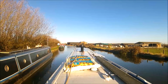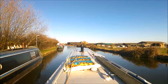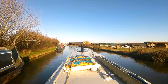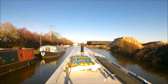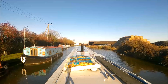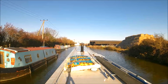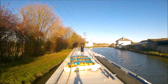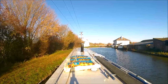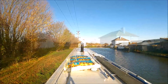As usual, I got a bit lazy and stayed there for the night, but we're cracking on again now. Behind that haystack on the right, there's like a mountain of used tyres. Don't know how they're going to get rid of them. We're coming up to the first lock of the day, which is Halton Lock.